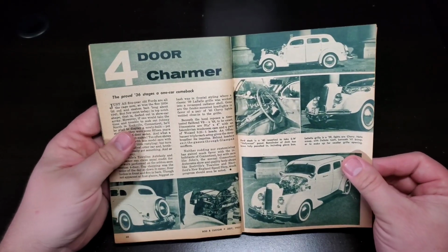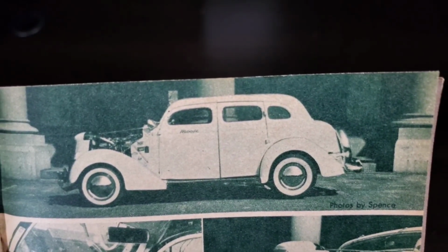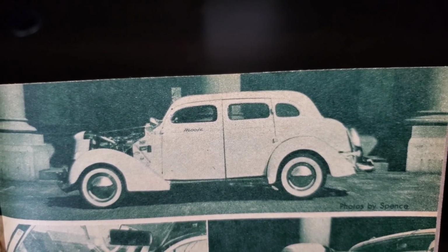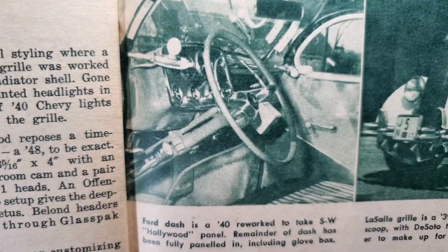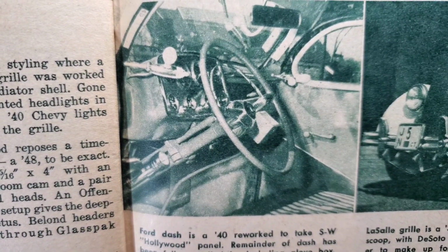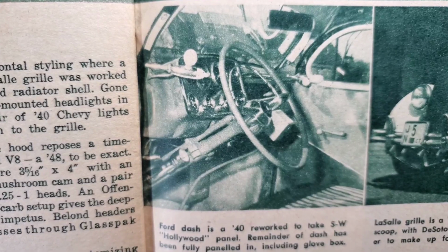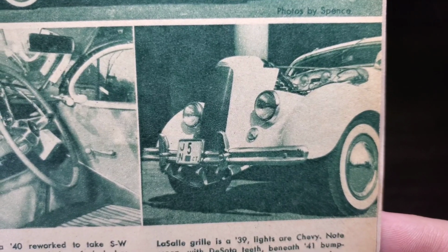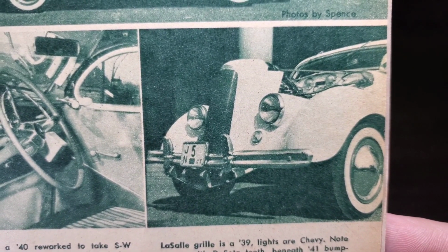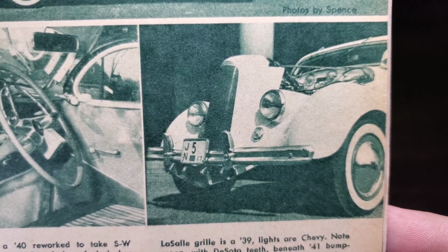Oh, we got a four-door charmer here. '36 four-door Ford. Definitely don't see many of those. Ford dash is a '40 Ford, reworked to take SW Hollywood panel. Remainder of dash has been fully paneled in, including glove box. LaSalle grill is a '39. Lights are Chevy. Note scoop with DeSoto teeth beneath '41 bumper to make up for smaller grill opening.